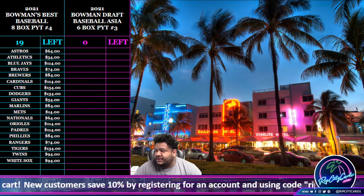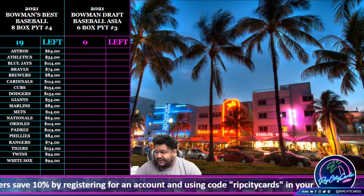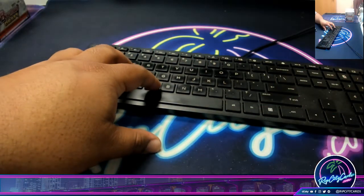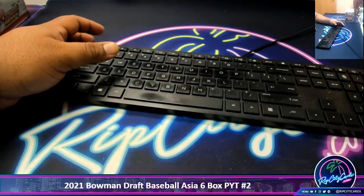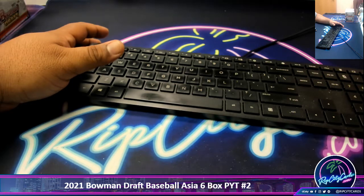Time for another break. 2021 Bowman Draft Baseball Asia half case number two. All right, put the title on the screen. Same thing with the first break. The table here is going to look a little weird.